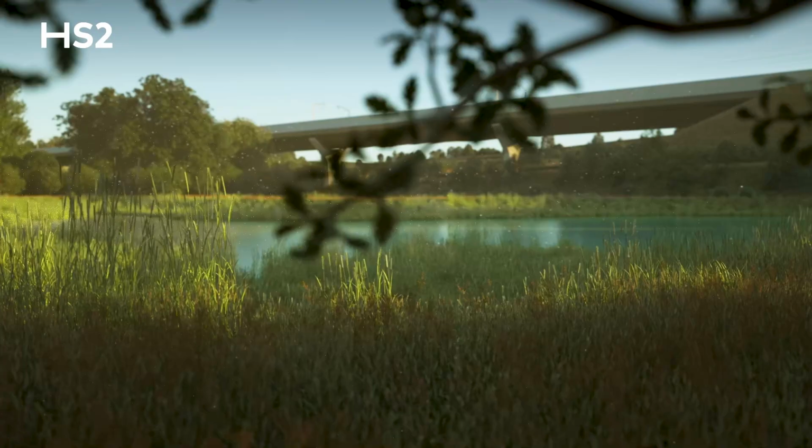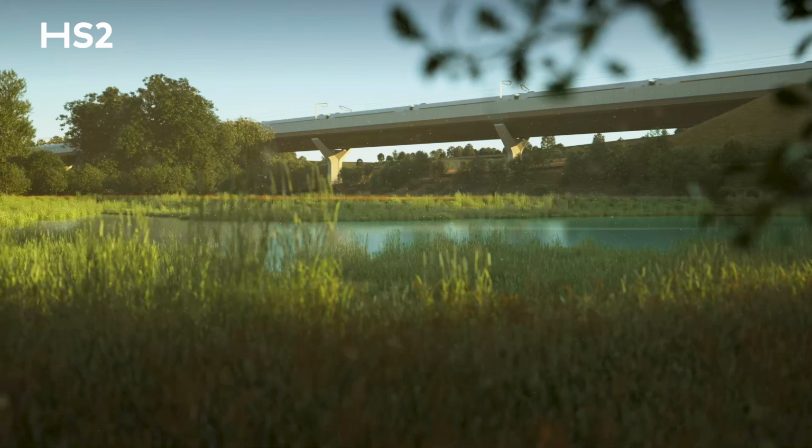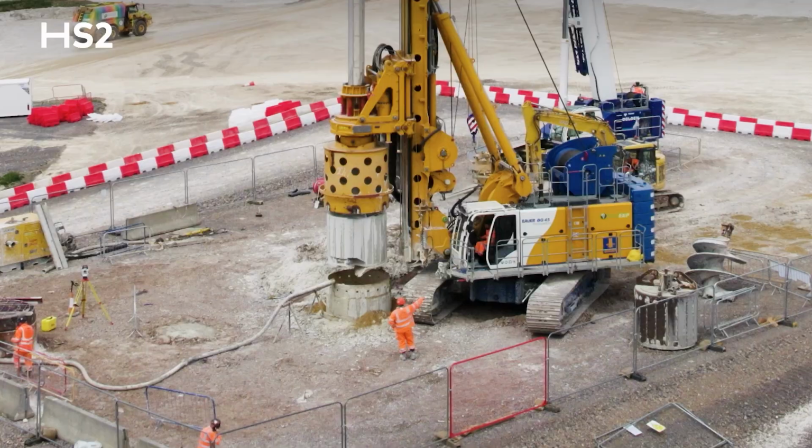When the viaduct's finished, we'll replant with species that are common in the local area, so it will sit nicer within the local landscape. I'm very proud of the team. They've worked really hard, really looking forward to getting stuck in and getting it built.